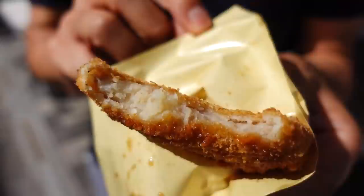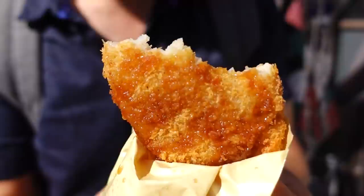Itadakimasu. First, you already heard the sound, sakutto. Outside, the batter is very nicely deep fried. It's sakusaku, crispy. The very sweet potato flavor came. Smooth potato and tasty. This croquette is really good.